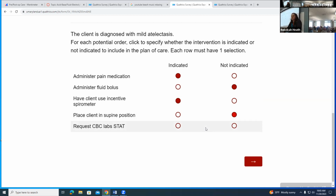Request a CBC lab stat. No, not really, because if it's atelectasis, it's not an infection. They might want a CBC just to give more information, to make sure it's not a pneumonia, but it wouldn't necessarily be stat.